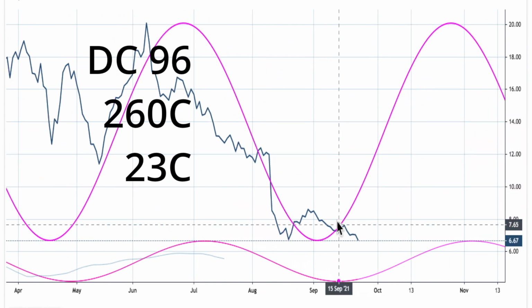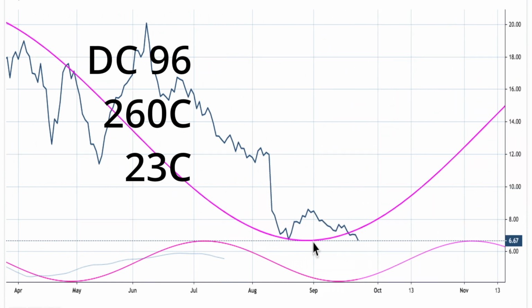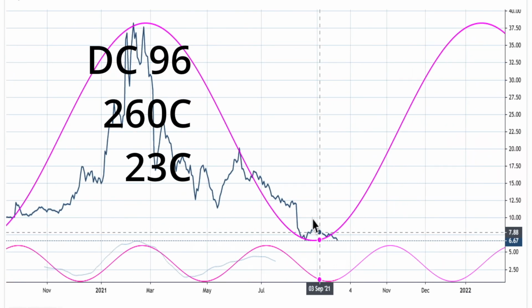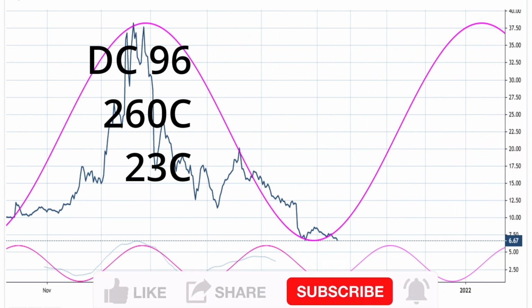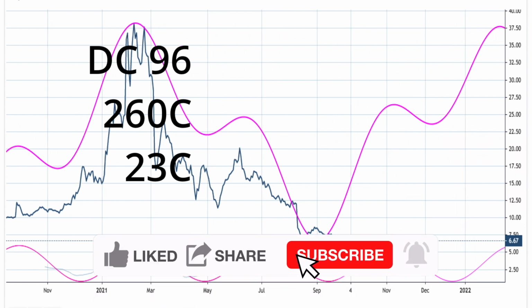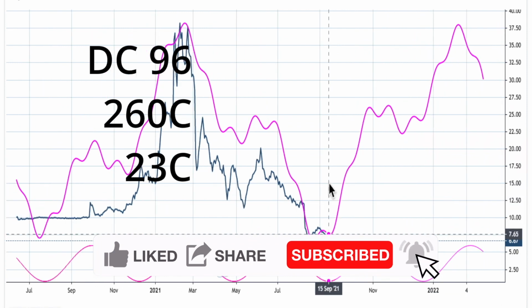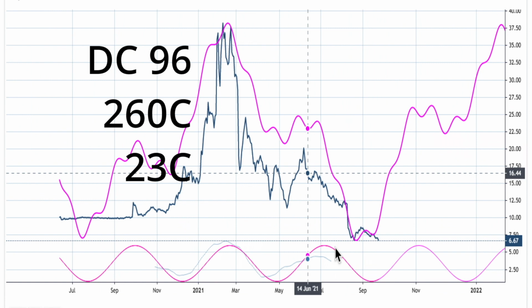The 96 cycle is pointing up. This is a daily chart. And then the 260 cycle is pointing up. So when you get those three, the 260, the 96, and the 23, you merge them all together. This is what they call a composite, and this is what you have.